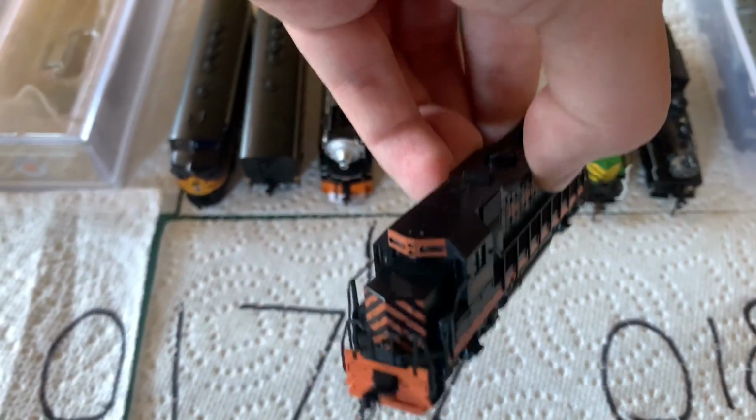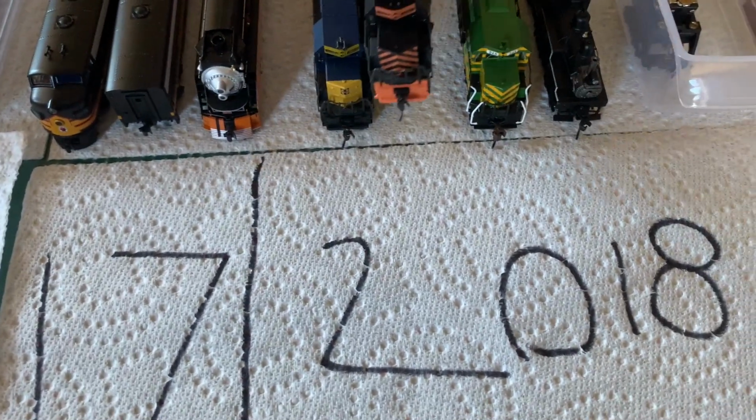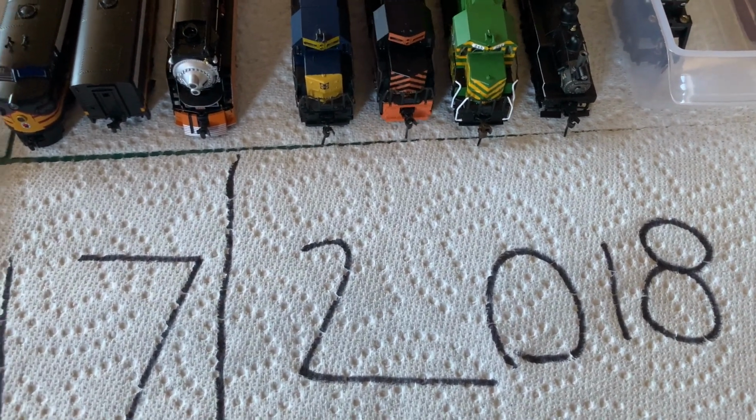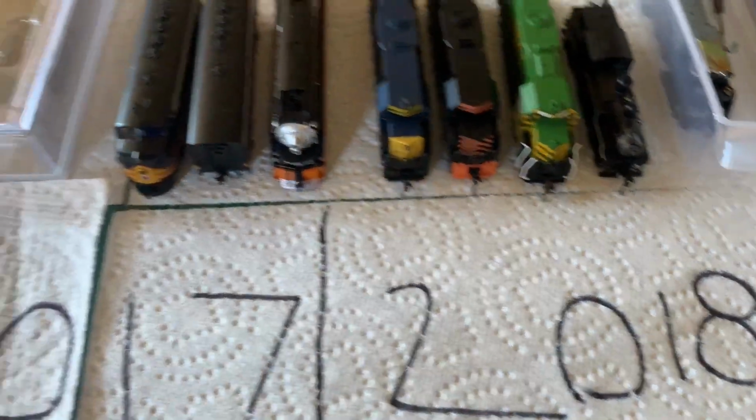Next is this Rio Grande GP35. I broke the horn off. Feel really dumb for doing that. Still runs fine, but the motor is a bit noisy. Might take it in for maintenance, possibly.